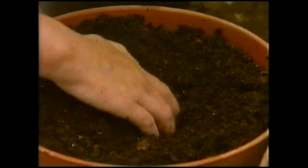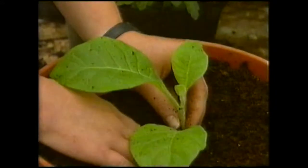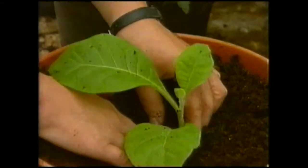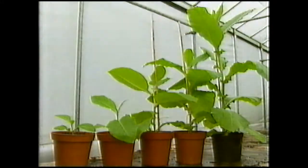For whitefly, we actually grow tobacco. Now, this tobacco plant is the one that's normally grown and its leaves are dried and then they're rolled up and used in cigarettes. But in this case, it's grown on for 6 weeks until it's ready to be introduced into the whitefly house for the whitefly to lay their eggs onto.